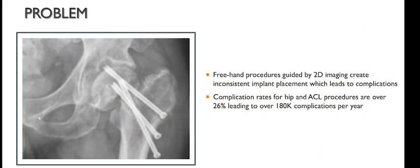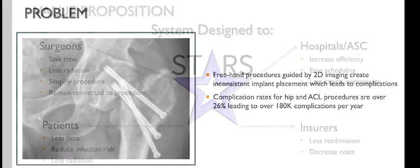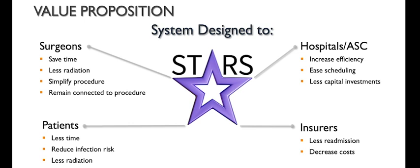If we think about some of these unguided procedures today, femoral fractures, ACL reconstructions, there are over 26% complication rates, leading to over 180,000 complications per year. So we can reduce complication rates, OR time, time under anesthesia, and the amount of radiation, because what surgeons are doing with that first step today is advance fluoro, advance fluoro. Here we can just take 2 orthogonal images at the beginning of the procedure, and then we can guide that surgeon, again, with their instrument of choice, to their target location.